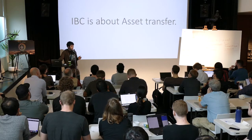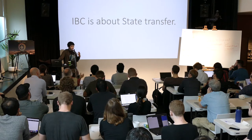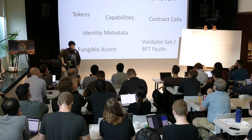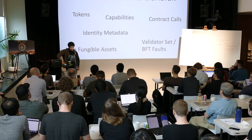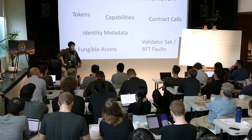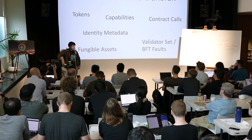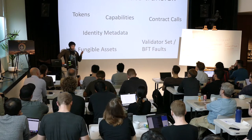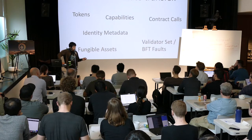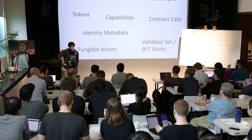And so what I said earlier about it being asset transfer is not exactly true. It's actually more about being state transfer, just proving something about the state of one blockchain to another blockchain. And so when you're talking about state transfer, you could do all sorts of stateful stuff. The simplest use case is for sending tokens or non-fungible assets. I hate the term non-fungible tokens. It makes no sense to me. Non-fungible assets. Or you could send stuff like capabilities, like if you look at the Agoric model of how you can transfer capabilities across chains. You could do stuff like metadata of different things, like identity maybe, or whatever you want.